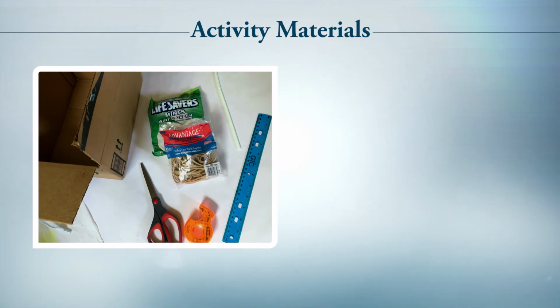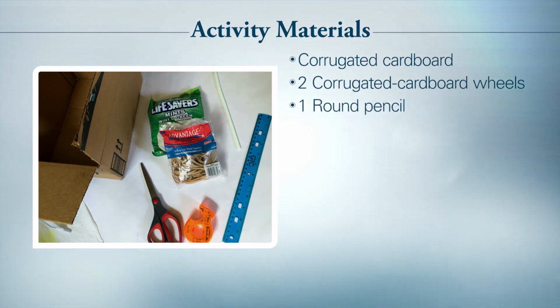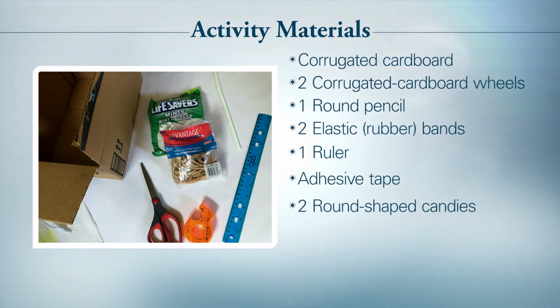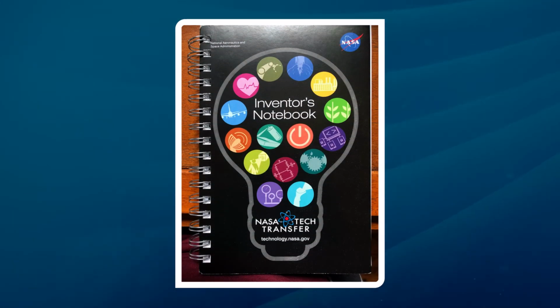Materials needed for this activity include corrugated cardboard of about 15 square centimeters for the body of the vehicle, 2 13 square centimeter corrugated cardboard wheels, a round pencil, 2 elastic bands or rubber bands, a ruler, adhesive tape, round-shaped mints with a hole in the center, and a plastic straw and scissors. Remember to write down your plans in your journals or notebooks.